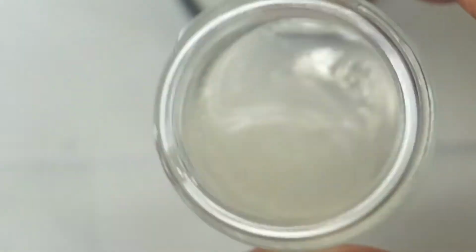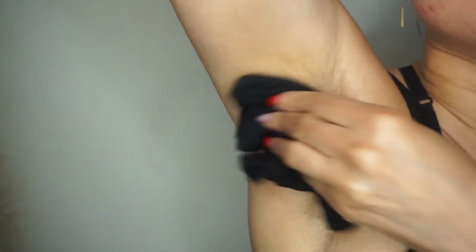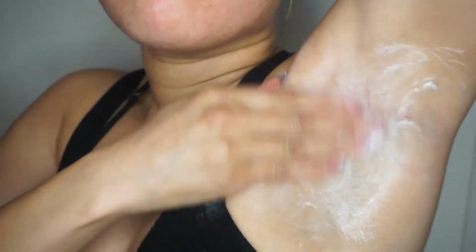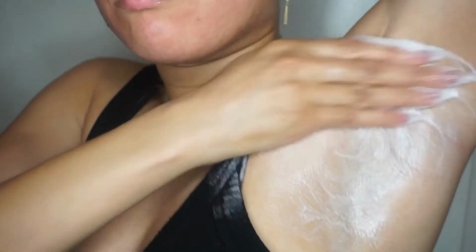So now we're going to jump into cleansing our underarms. Okay, so we're gonna go ahead and start cleansing the underarms. Now, usually I would do this in a shower, but for video purposes, I'm doing it outside of the shower. Now, I do use this mixture once a week, but I do use my regular body wash for my underarms throughout the week, okay?